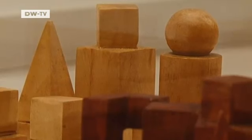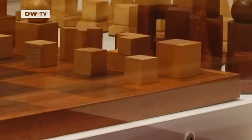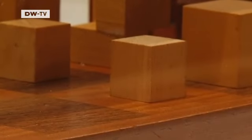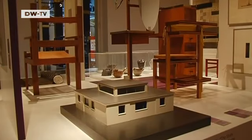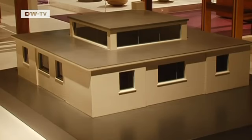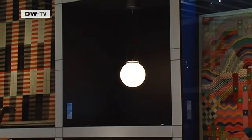As form followed function, objects were reduced to their essentials, as with this chess set from 1924. The pieces are geometric, and not much else. The Bauhaus home had no room for chandeliers. In this minimalist vision, the ideal light fixture is a simple sphere.